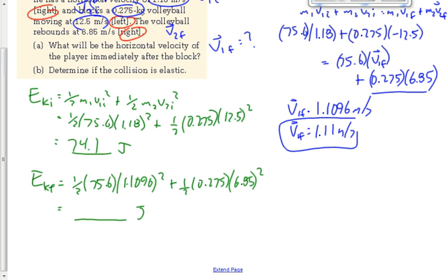74.117. We're going to round that to 74.1 joules. Want to round it to the right number of significant figures so that if it happens to be close, we can make our judgment as to whether it's elastic or inelastic. What about EKF? 53.0 joules. So we predicted it would be less. Sure enough, it is. What does that tell us about whether it's elastic or not? It is not elastic. It's inelastic. All right, got that. Good.